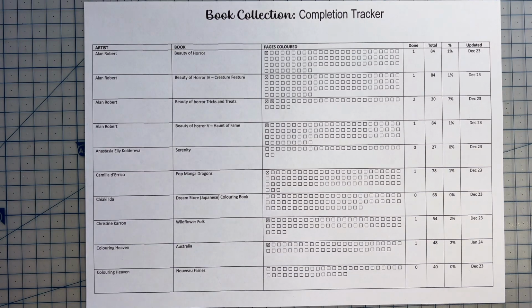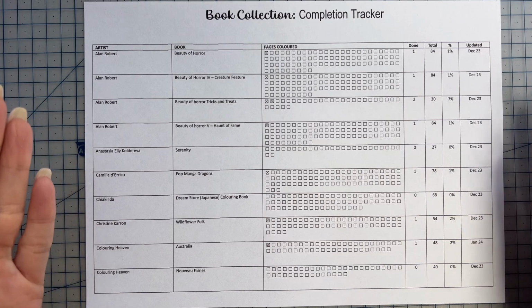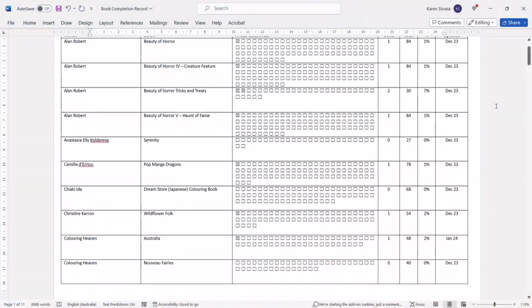Now, I'm going to insert a screen recording and a voiceover right now, just to show you exactly how I use the document, and that should be on your screen right about now.